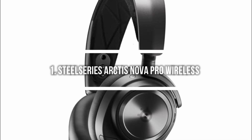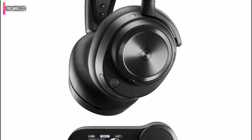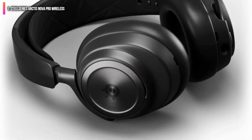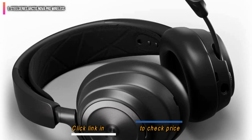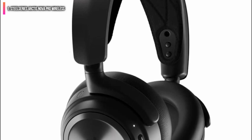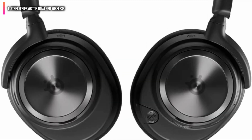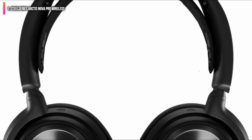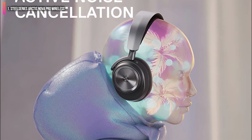Number 1 on the list is SteelSeries Arctis Nova Pro Wireless. The SteelSeries Arctis Nova Pro Wireless headset isn't cheap, but it's absolutely worth it. This stylish headset is packed with so many features it's hard to figure out where to begin, but let's start with the gaming features. Multi-system connectivity via the headset's wireless base station, technically infinite battery life thanks to a swappable battery system, and a highly adjustable design that's so lightweight and comfortable you'll forget it's on your head.